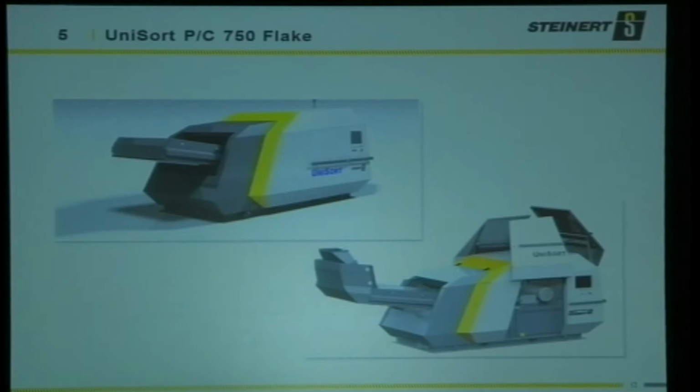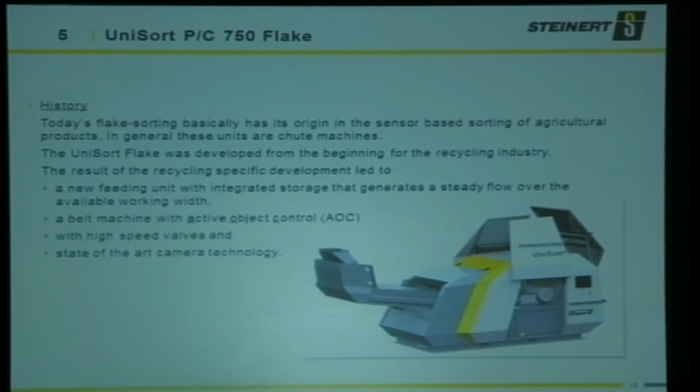Some of you who have been wandering around may have seen this machine on our stand, the Unisort Flake. The history of flake sorting really comes from the agricultural sector, sorting things like rice. Traditionally they're chute machines, so the material's falling down a chute, it's identified and then ejected. They work and they work very well for the food industry. But with the abrasive nature of the recycling industry, they have a very short life.